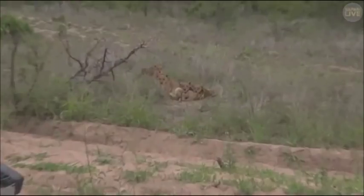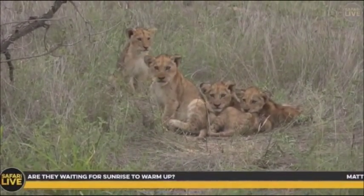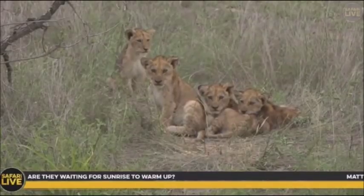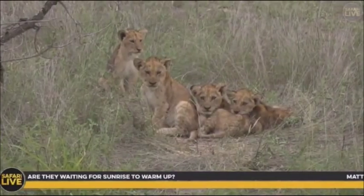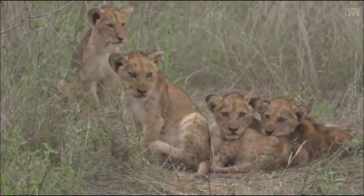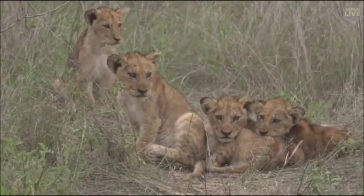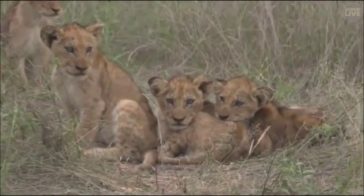Matt, you're wondering if these guys are waiting for the sunrise to warm up. Look at how cute this is. Shame you guys are still a little bit itchy. They do have mange, which is why they're not in the best condition and why at least one of them is scratching itself. How cute are these little guys?